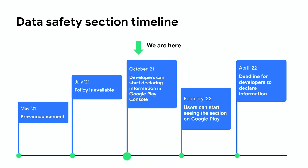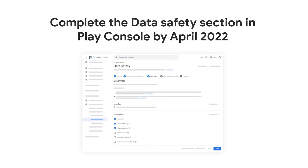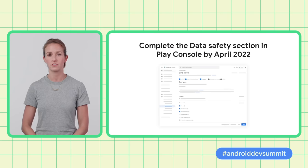Users will see the new data safety section in Play Store starting in February. We know that some of you will need more time to assess your apps and coordinate with multiple teams. So we're giving you until April before your apps must have this section completed and approved. You can start filling out the required data safety form in Play Console now. We encourage you to get started early and submit your information for review as soon as possible before the April deadline.